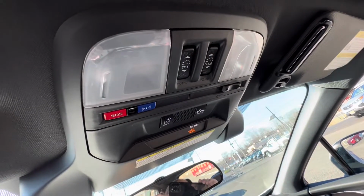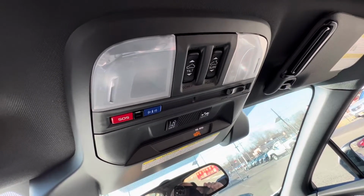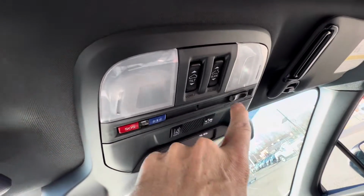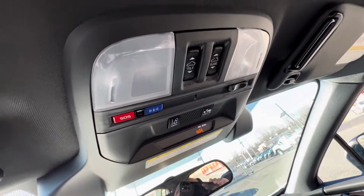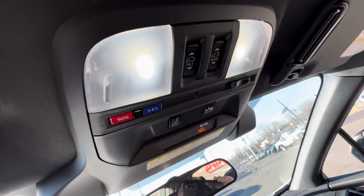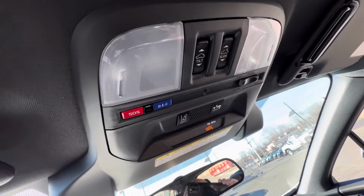This car is equipped with the sunroof and the LED interior lighting. To get the lights to come on and off when you open and close the door, this button has to be all the way to the left on door. And when you open up the door, the lights will come on. Close the door, the lights will dim out.